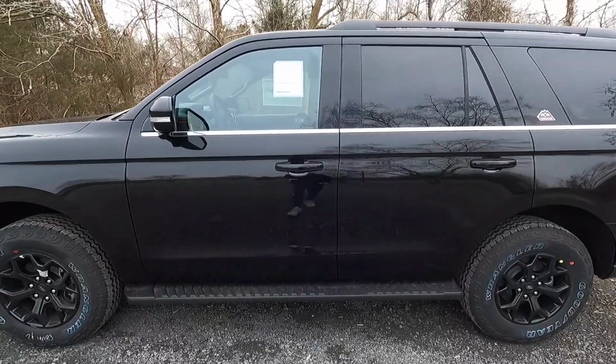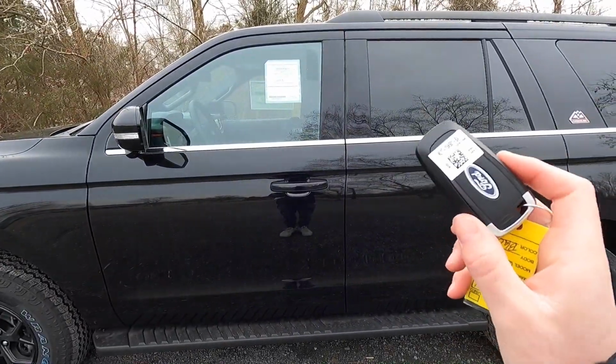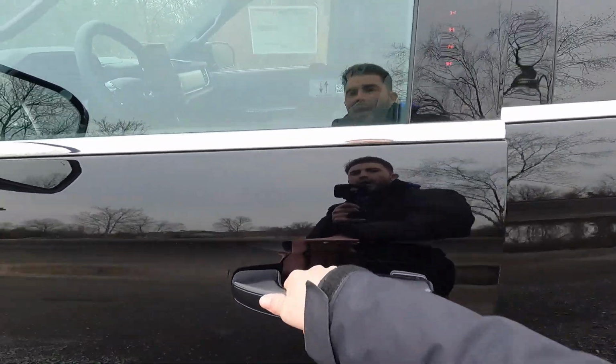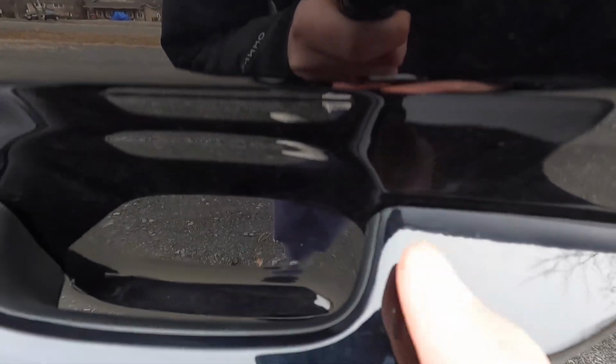But let's move into the interior. All right, guys, moving into the interior, you do get keyless access. Just make sure you have your key fob in your pocket, walk up to the vehicle, put your hand behind the door handle, and the vehicle will unlock. You can also lock the vehicle by running your finger across these hash marks right here, and the vehicle will lock. So now when I try to open up the door, it will not open up.